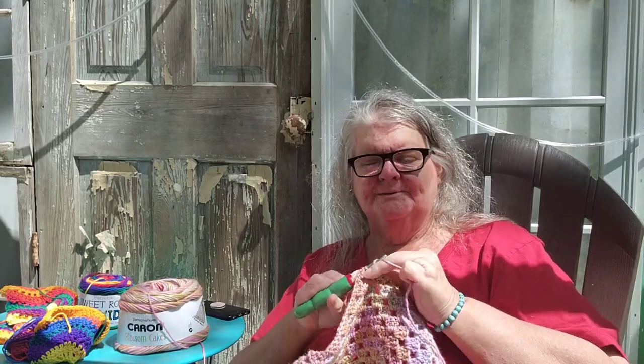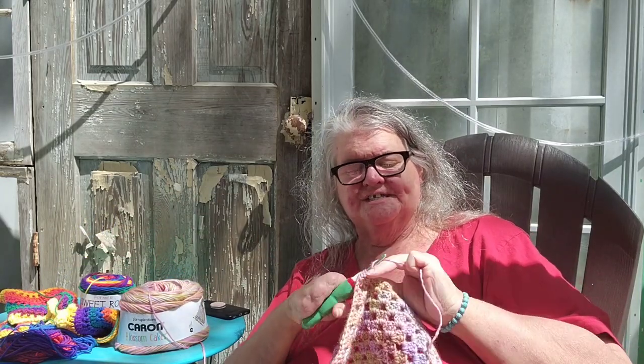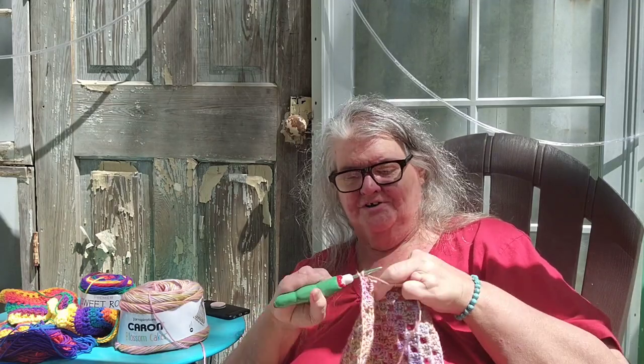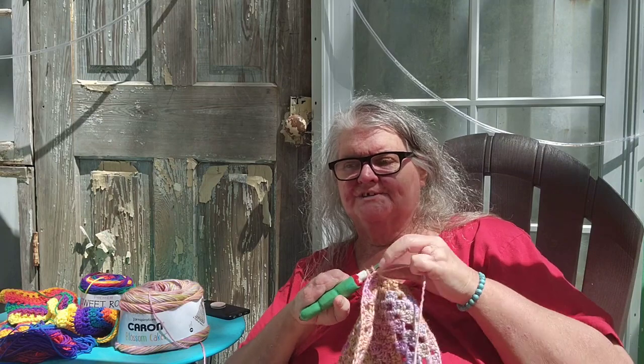And so I'm switching up between this project and also this project here. Both of these projects, I'm using a J hook, which is a 6mm hook. I'm using that for both projects, and both projects are just double crochets. Both projects are easy, mindless work, so I don't have to have a pattern. I can just sit and watch Phoebe walk around, watch vehicles go down the road, watch the birds and the squirrels, just enjoying the day.